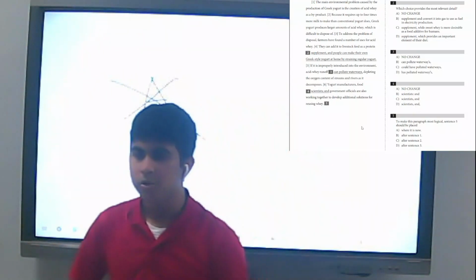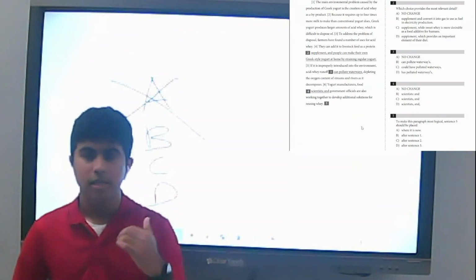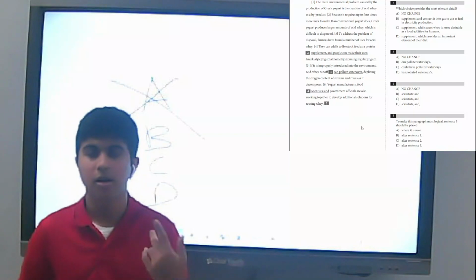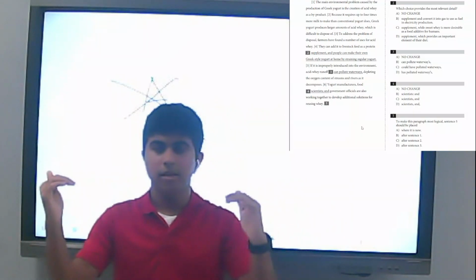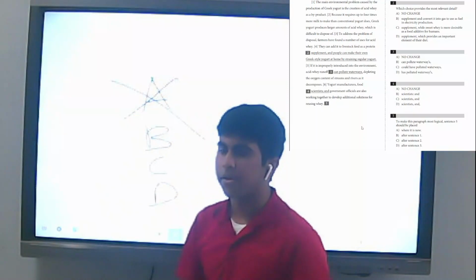All right, and then choice B says after sentence one. So they're saying the main environmental problem is creation of acid whey as a byproduct. If it is improperly introduced into the environment, this runoff can pollute waterways, including oxygen contents. And so it says the main environmental problem is acid whey, and then 5 says it can do this. So that flows together well. We're going to leave that choice up there.